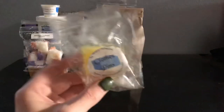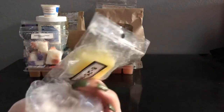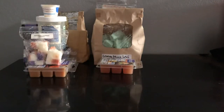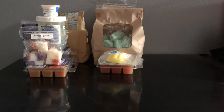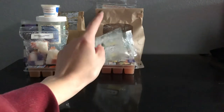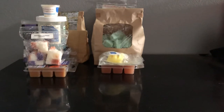And then I have one piece left of this L3 Waxy Wonders clothespin. As you can see here, I have one more little piece. So I'm still good to not need to add anything, especially with the 3 bags and a full clam still. So I'm hoping to finish this, and the Hello Lover, in the next week or so.